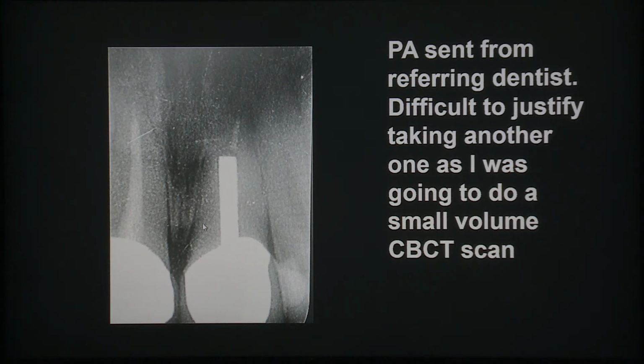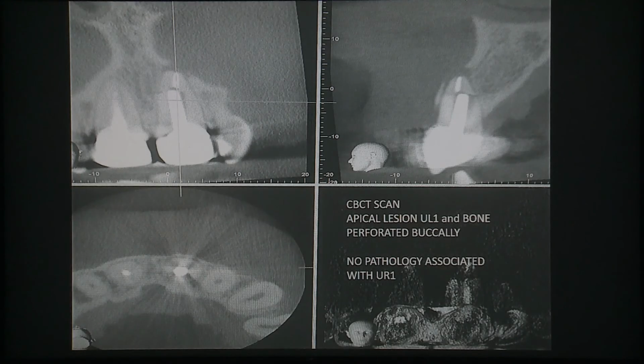It was difficult for the endodontist to take another periapical as he was going to do a small volume CBCT scan. Let's have a look at that scan. You can see that the upper left central incisor has an apical lesion and buccal bone perforated. There is no pathology associated with the upper right central incisor.